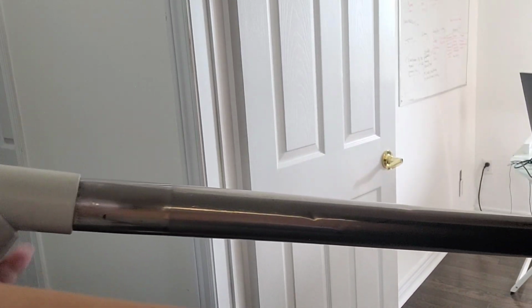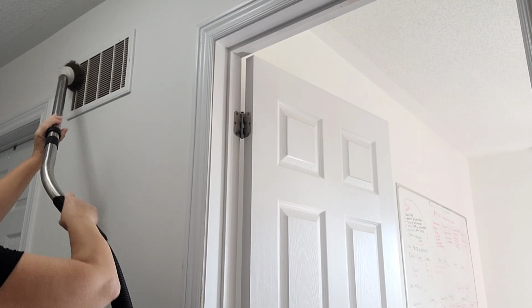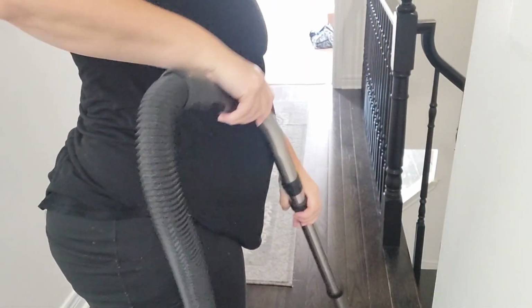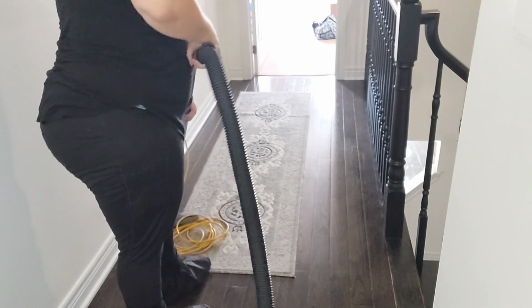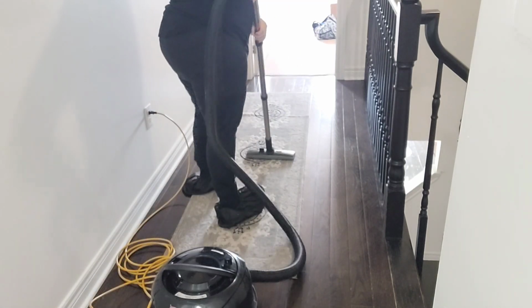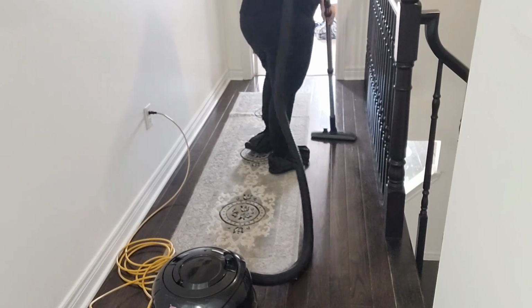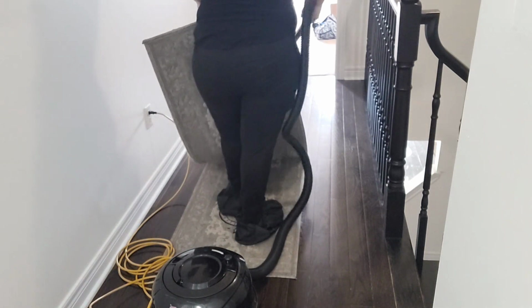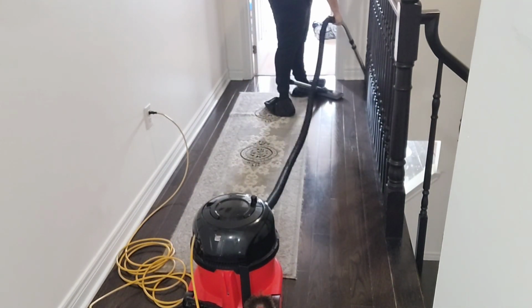I'm using the brush attachment to clean the air return vent here. I'm vacuuming the hallway runner mat and also under it. The Henry vacuum handle has a different setting for hard floors and for carpets. For hard floors, there's a brush that comes down.